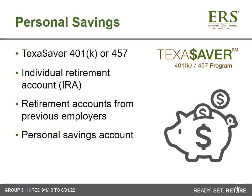The third leg of the stool is personal savings. This includes a Texas Saver 401k and/or 457 account, an individual retirement account, IRA, a personal savings account, or retirement accounts you may have from previous employers. Your personal savings play an important role in your financial stability at retirement. If you aren't already, you may want to consider investing in a Texas Saver 401k or 457 or some other type of retirement account. If you have a personal savings account like an IRA or a retirement account with a previous employer, you can contact a Texas Saver representative to see what your options are to maximize your benefits.